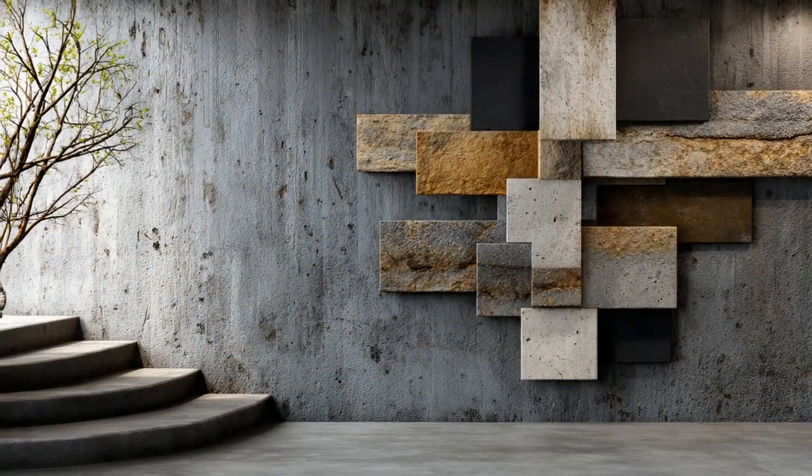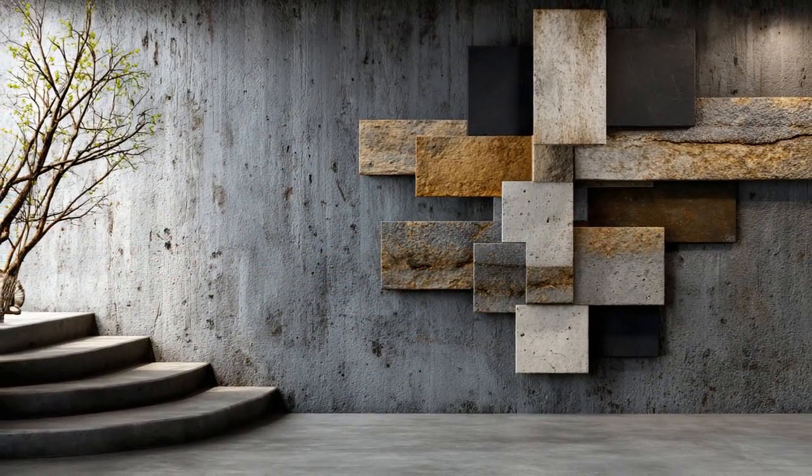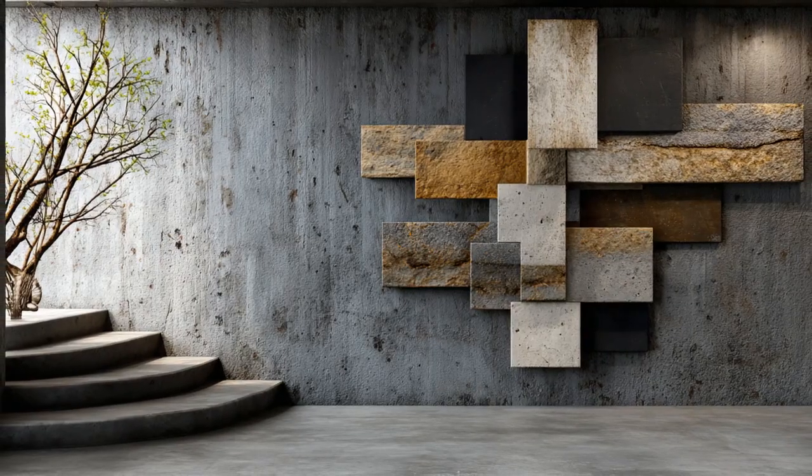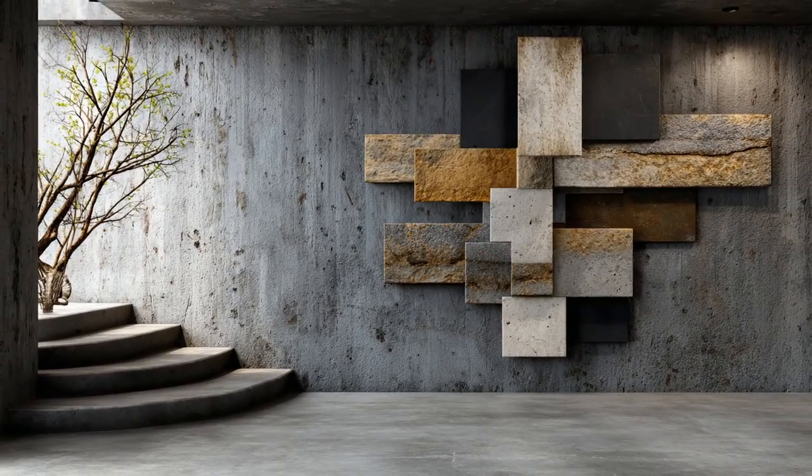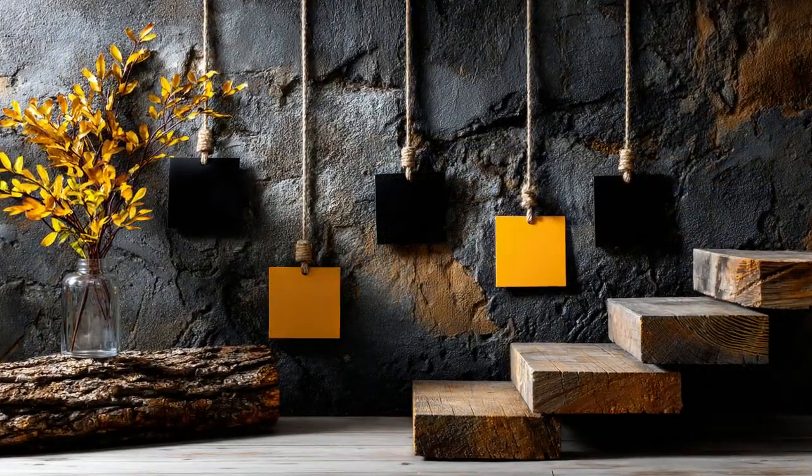Just remember, it's not for everyone. Brutalist homes can be stark and minimal, and that might not suit every taste. But if it speaks to you, it's worth exploring deeply.